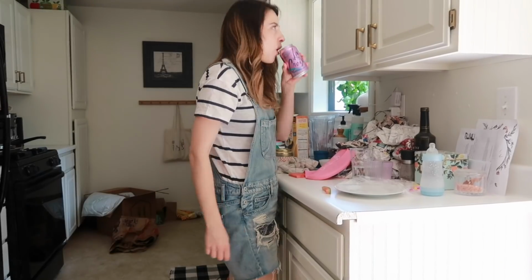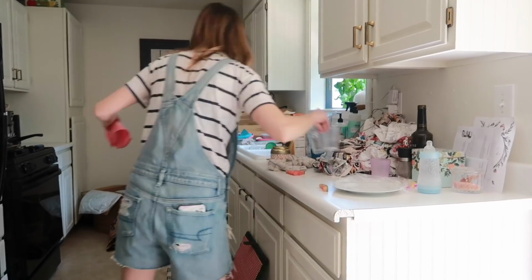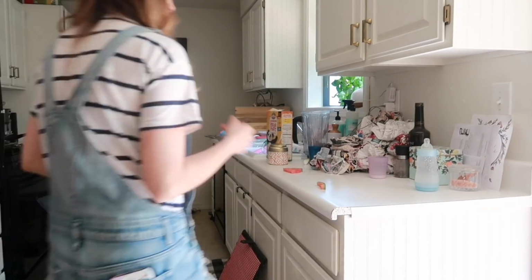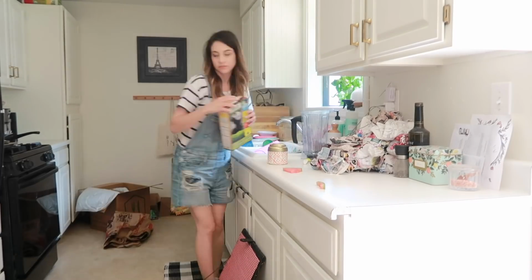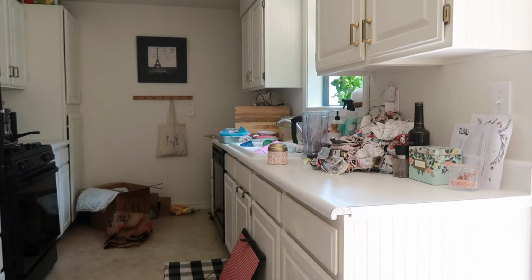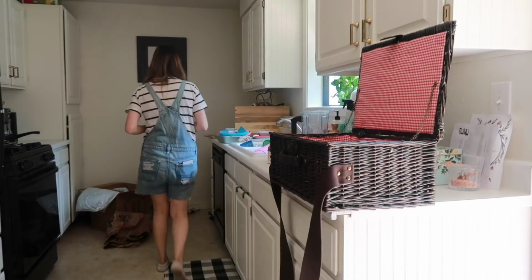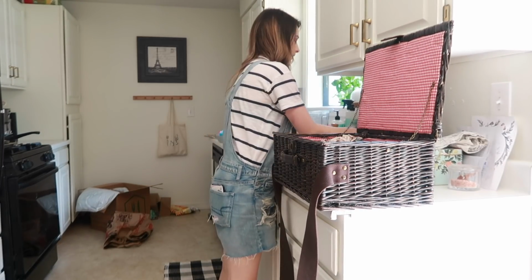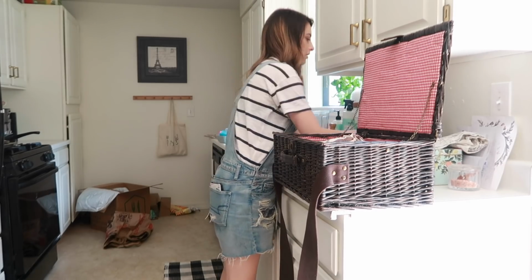I grabbed a LaCroix to keep me motivated. I just love having something to sip on while I'm working. And all of that paper on the counter is actually a lot of antique teacups that I had stored inside the picnic basket, so I just put those all away into the garage as well. You guys should know by now, between my vintage cookbooks and my antique teacups, that I am an antique nerd.